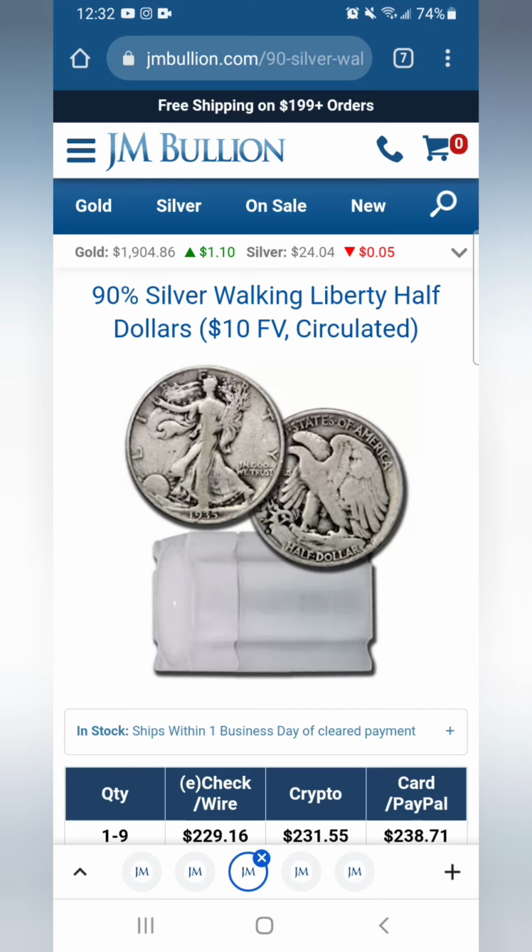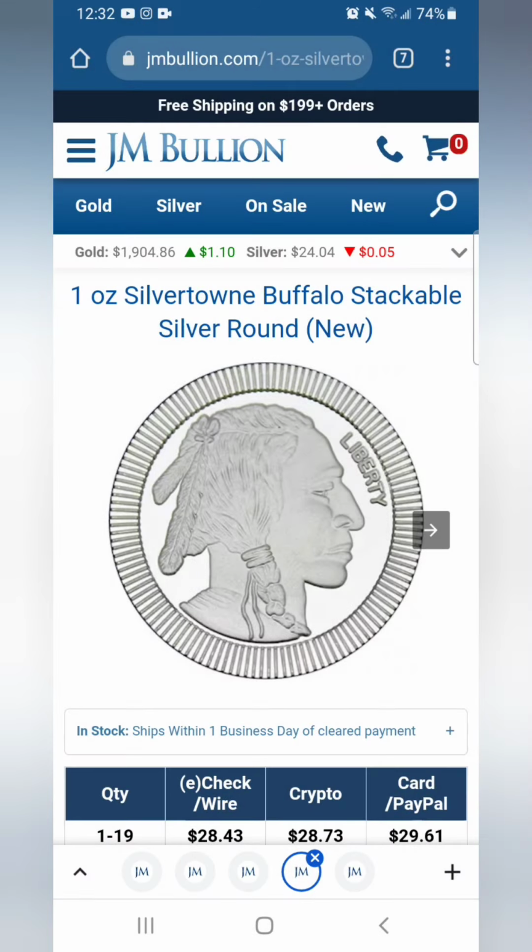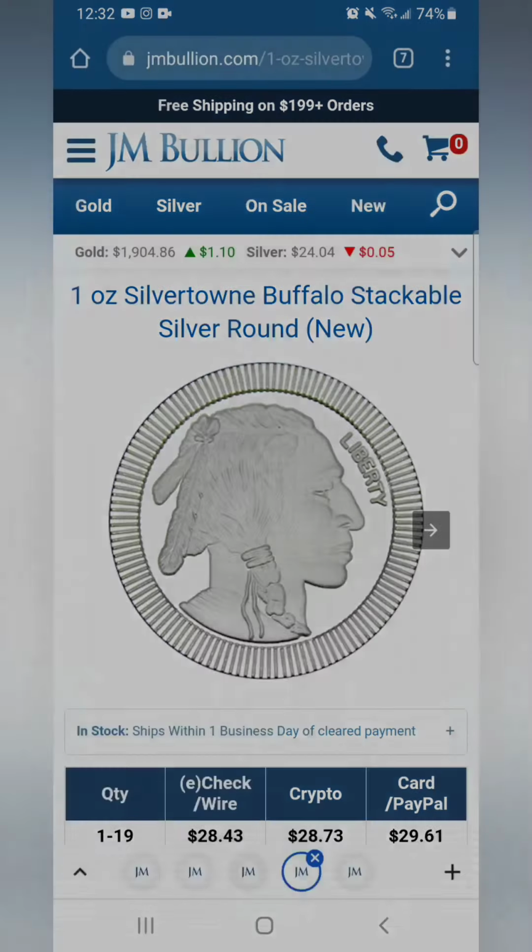this is what we're recording. Now, on the generic rounds, these ones I kind of like. They're the stackable Buffalo rounds, the Silvertowns. But their price for these are $29.61. And again, these are the cheapest ones I could find on the website. And they are above both APMEX and SD Bullion.